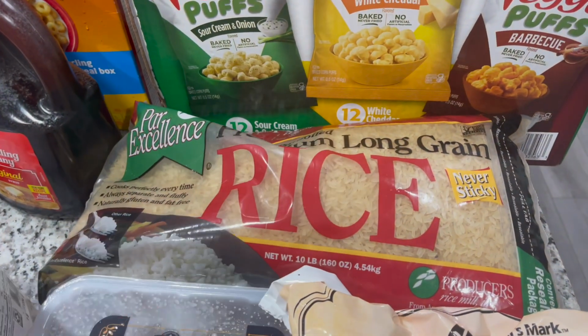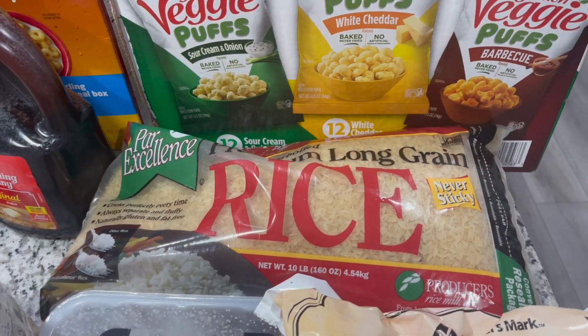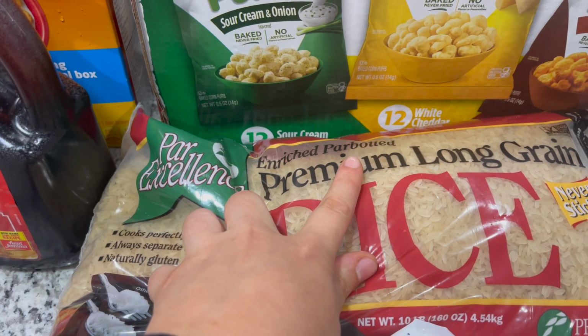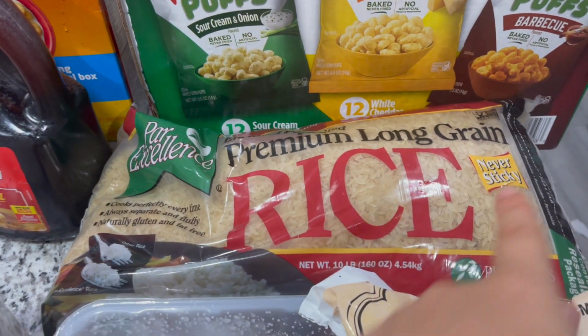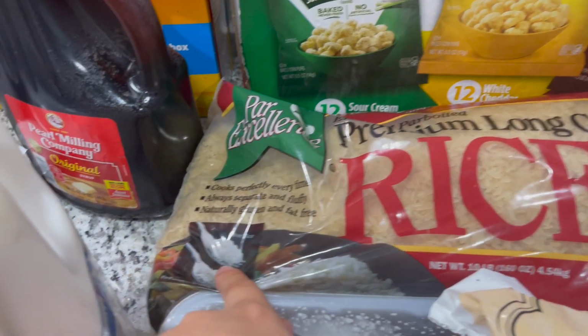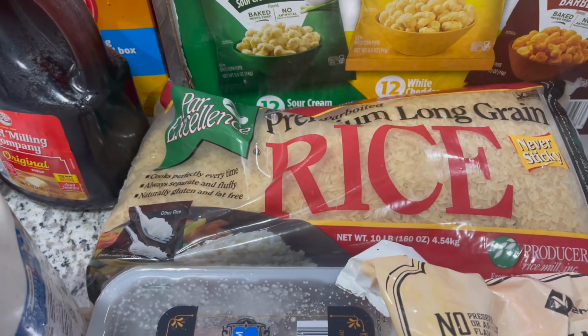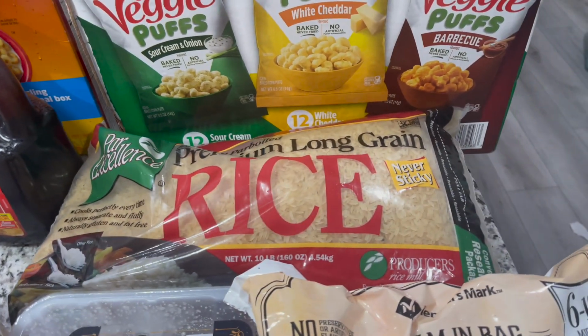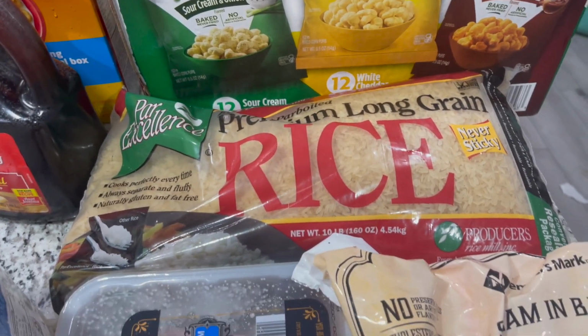And then we got this long grain rice. We needed a lot of rice because we're out, but I've never had parboiled rice. I don't really know the difference. It says it's never sticky, it says it's all that good stuff, but I guess we'll see. Is that like pre-boiled? I don't know. If you guys know what it actually means, let me know, but I have no idea.